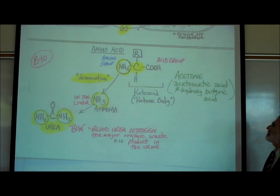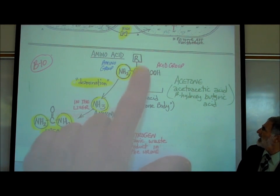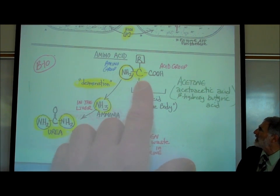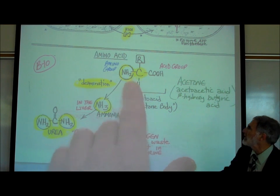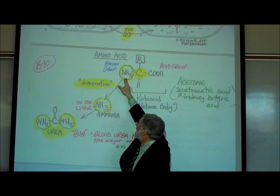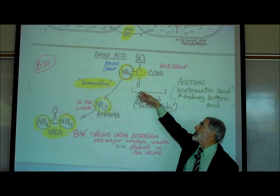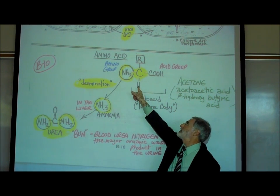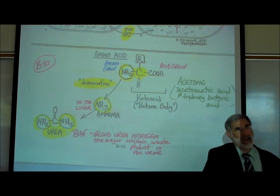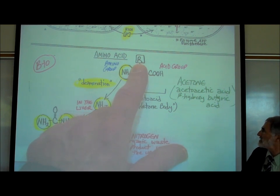Let's remember what an amino acid looks like. We learned last week that all amino acids, and there are 20 different types, have this basic structure. It begins with a carbon atom. On one side is an amino group, nitrogen and 2 hydrogens. On the other side is the acid group, thus the name amino acid. Here in this position is always a hydrogen. How the 20 different amino acids differ from one another is what's attached up here in the R position for the rest of it.